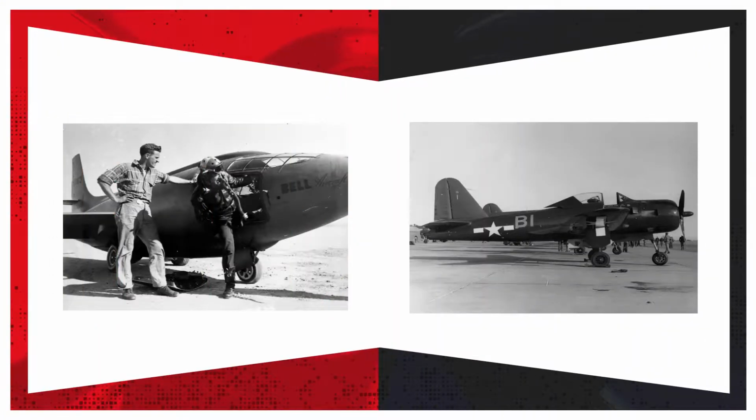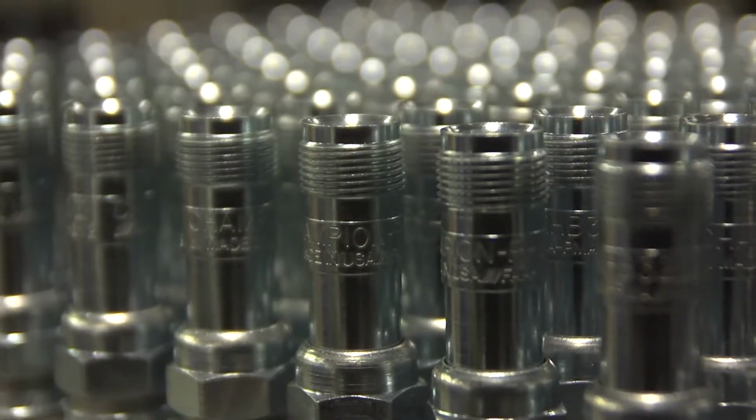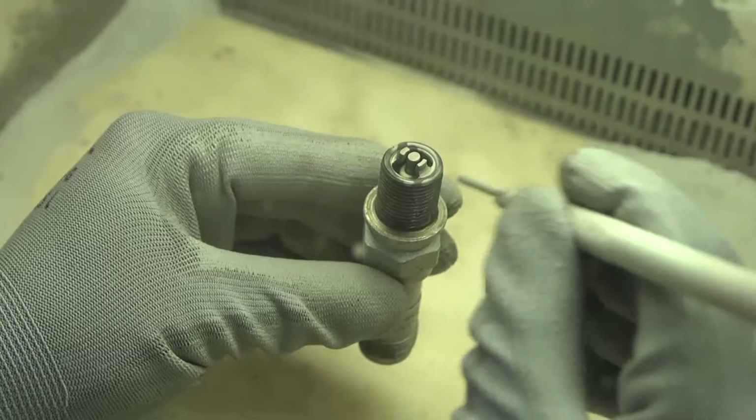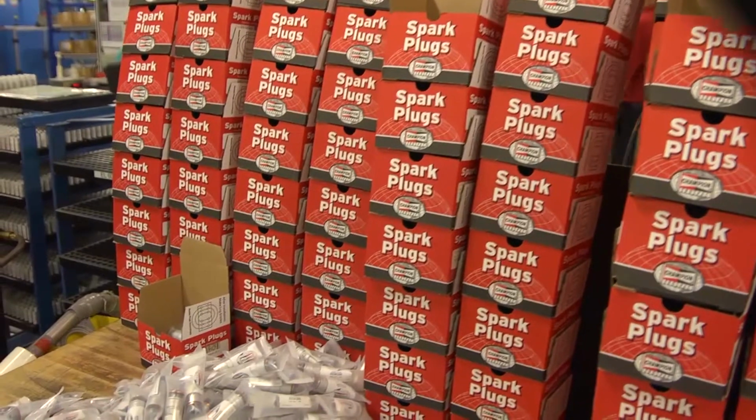Champion's experience from the desert of the Reno Air Races back to the naval carrier-based Corsairs and Hellcats in World War II taught us that no steel, not even plated steel, provides adequate corrosion protection for an aviation spark plug. That is why Champion Aerospace, unlike other manufacturers, starts with a protective plating and adds the extra layer of high-temperature paint to achieve the necessary level of corrosion protection required to maintain the integrity of the spark plug.